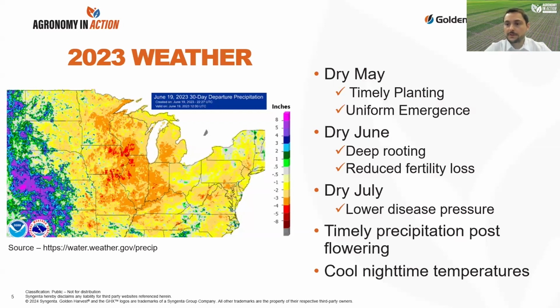gotten in previous years. A lot of people tell me, I fertilize for 200, 200 and a quarter corn, and I'm pulling down 250, 275. Where'd that come from? That in part's part of where it came from.